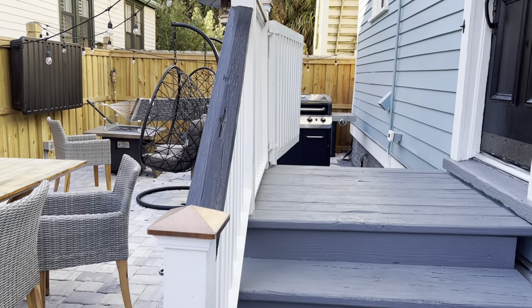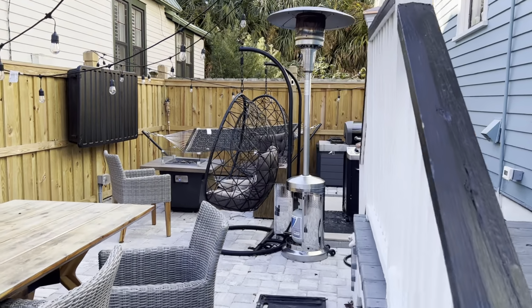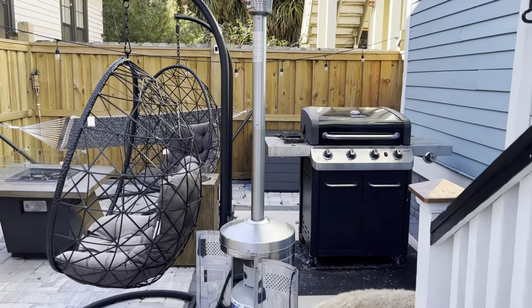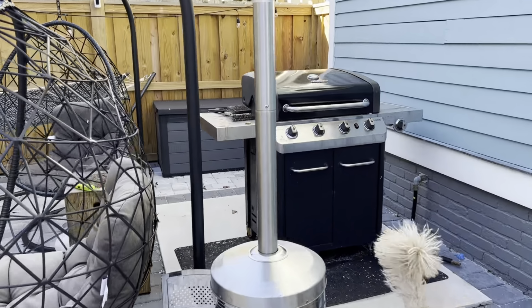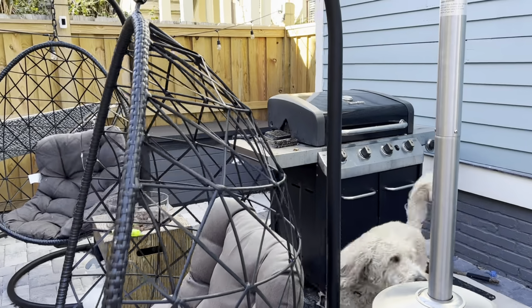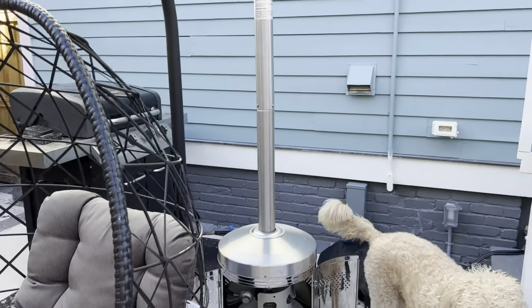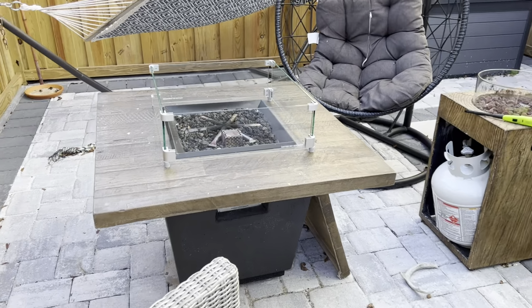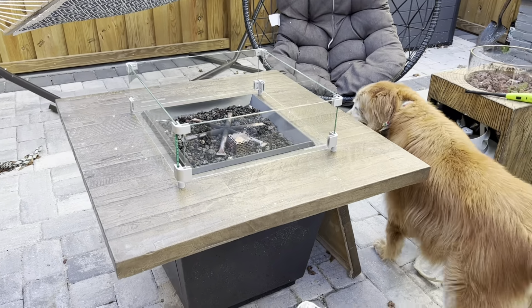Over where the grill is actually the future hot tub area. I waited a year for this hot tub and had to postpone it because the contractor doesn't want it to get damaged during the renovation. And then American Fire Design did a wonderful job with this custom fire pit here. It's natural gas, so it hooks right up.